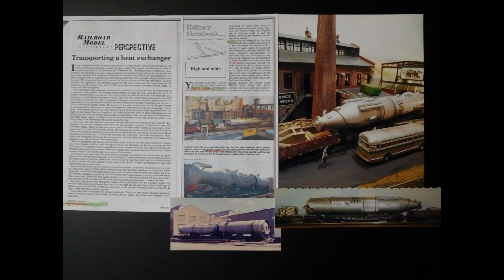I did a presentation at the 1993 National Convention at Valley Forge. The story was in Railroad Model Craftsman, Perspective, and a short article called High and Wide.